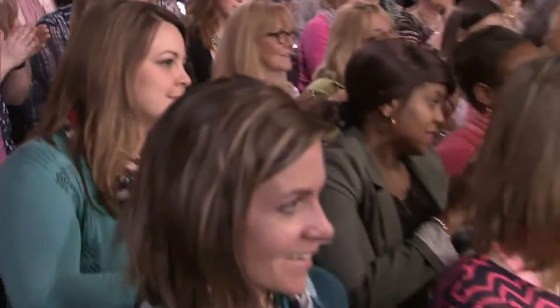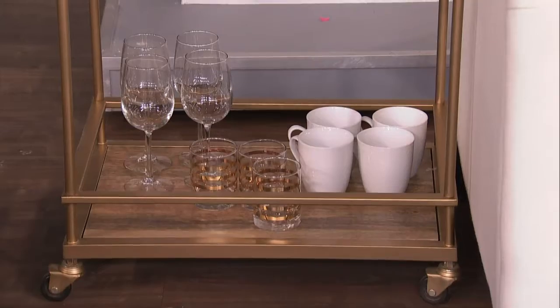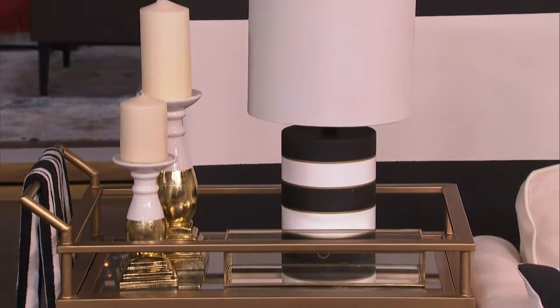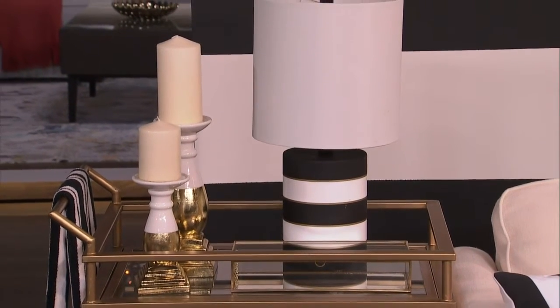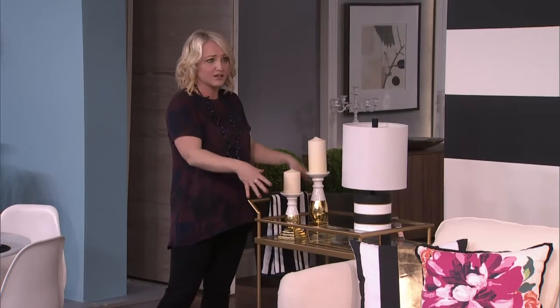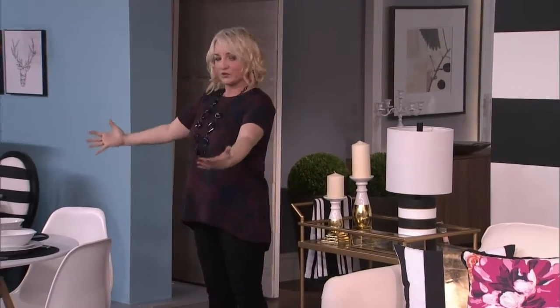So when we're talking about injecting the trends and the trend of gold, you don't have to invest a lot to stay trendy and to have a great multi-purpose piece that can grow with you beyond your current small space. Because this can go into a bathroom as a cute little caddy, can go in the kitchen as additional storage space for dishes. Very multifunctional. The fact that it's on casters is fantastic, which brings me to the kitchen.